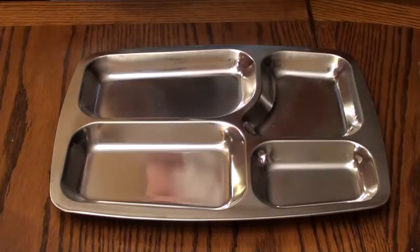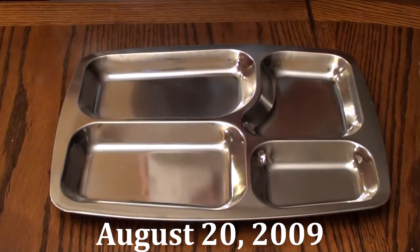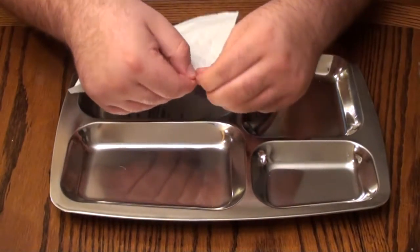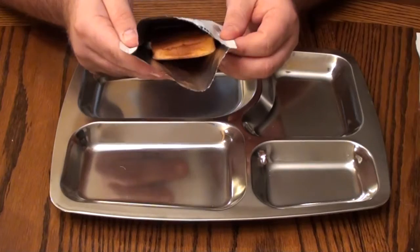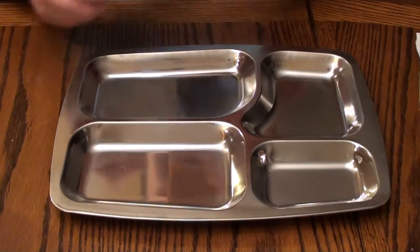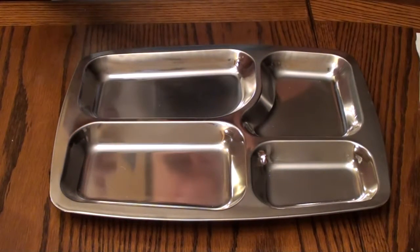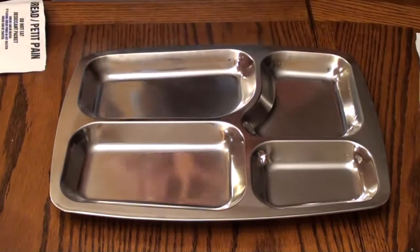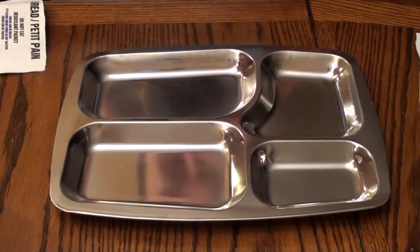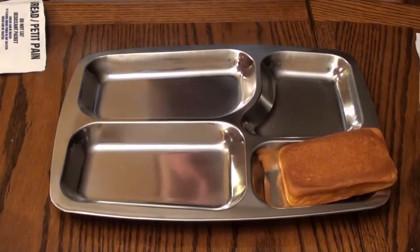Alright, first up is the bread. Date code 09233. Rip rather easy. Whew. It is pretty spongy. Smells interesting. Almost smells like there's a cinnamon note there, but that might be from the oatmeal.